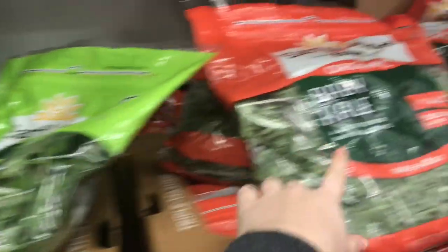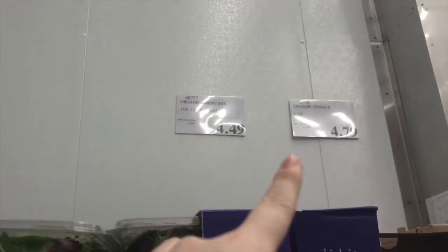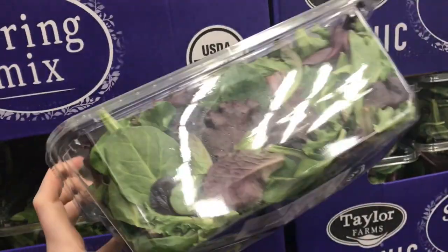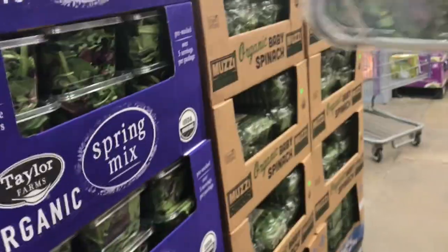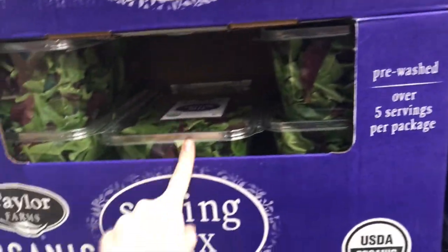You can get Power Greens, baby kale. Over here for $4.49, you can get these box salads that are $5.99, $6 at regular stores, full of organic. Very stylish. So another good thing to check out.